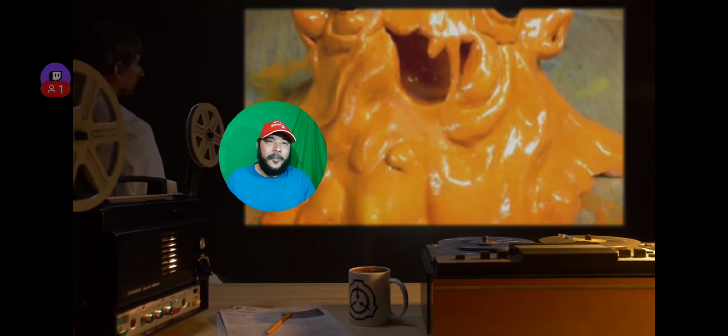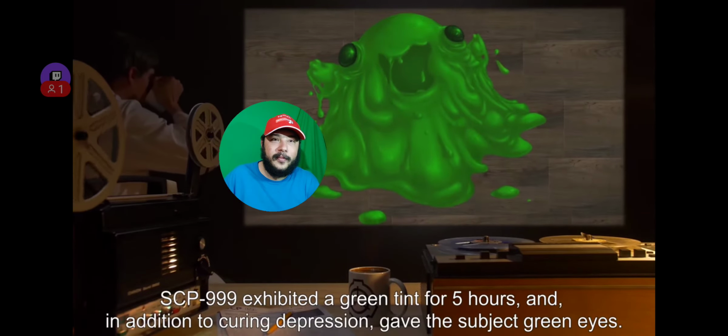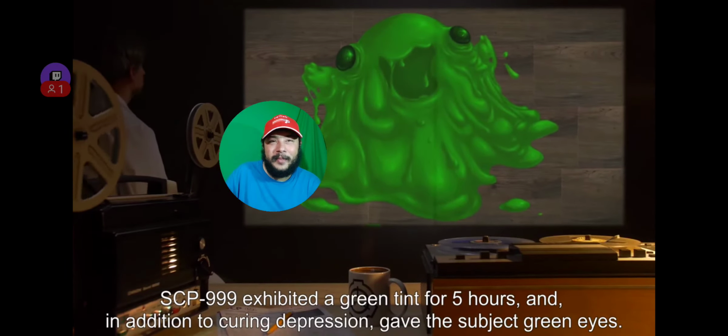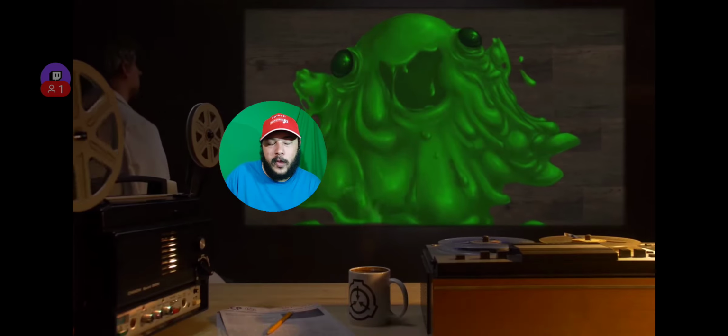SCP-999 was submerged in SCP-447-2 for 2 minutes. Results: SCP-999 exhibited a green tint for 5 hours. Oh, he's now green. Probably smells minty. In addition to curing depression, it gave the subject green eyes. Ooh. Notes.